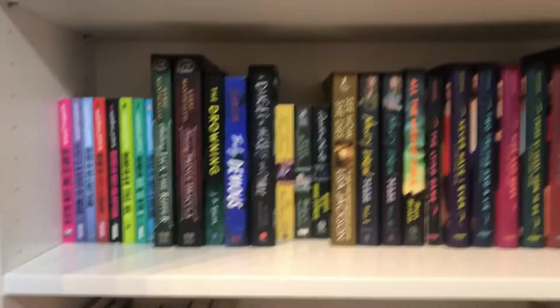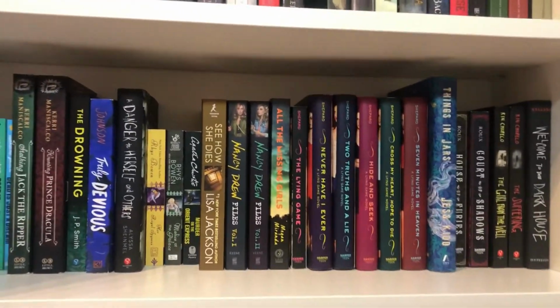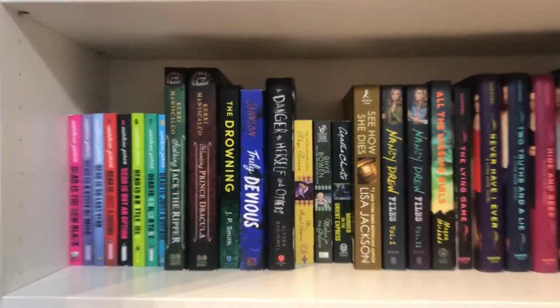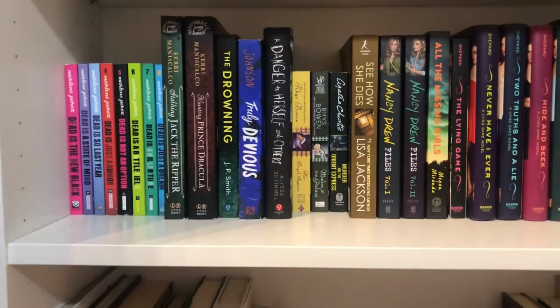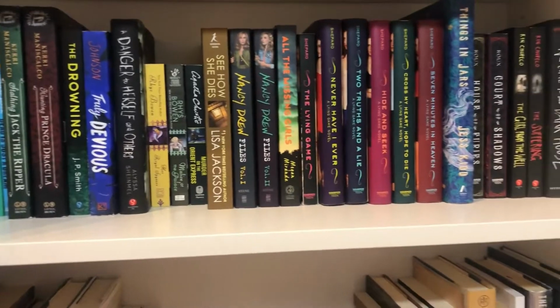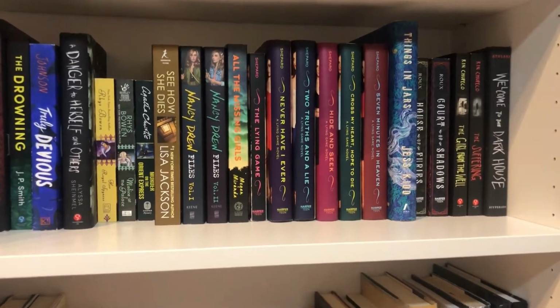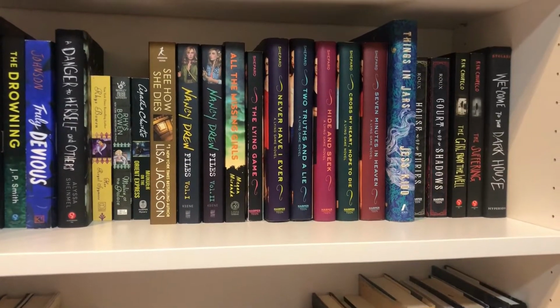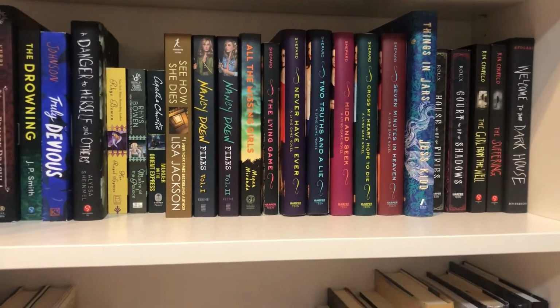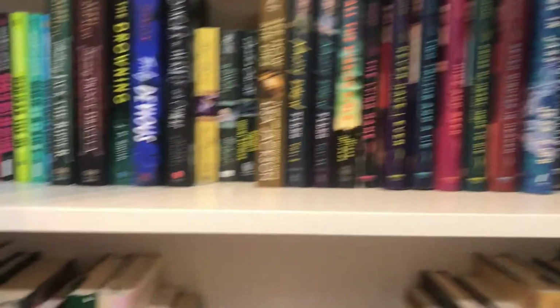Under my fantasy shelf, I have my mystery thriller one, which is completely full. I have no room on this one. So again, everything I've read is on this side. Up until A Danger to Herself and Others I have read. So the majority of this shelf I haven't read. And I have so many to get through. But I'm hoping to read the Lion Game series in March. And also start reading more Rin Chupeco because she's great.